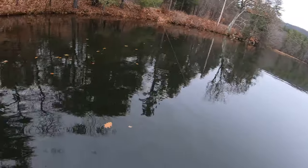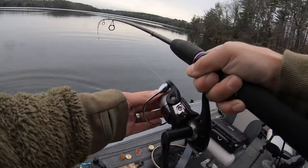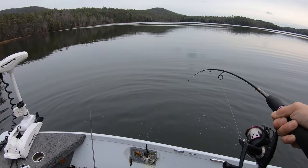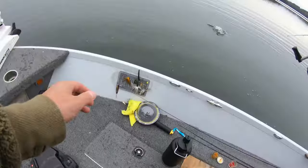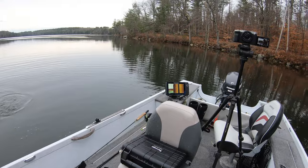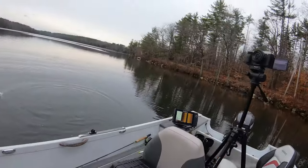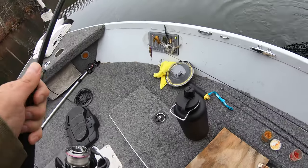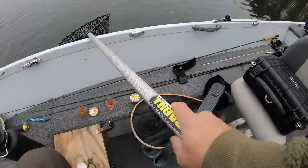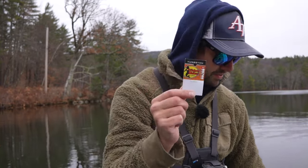Absolute monster. Jeez. Absolute monster. I'm gonna get that out of the way. He ate it. He ate it. She ate it, actually. Yes. Oh, it's the little tiny Widowmaker, guys. Widowmaker lure gold, guys. That was it, again, with a little tiny egg on it.